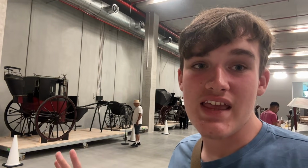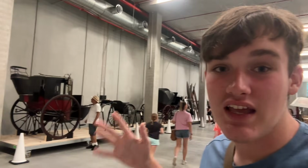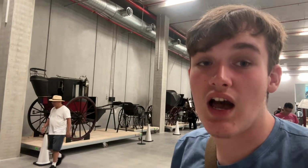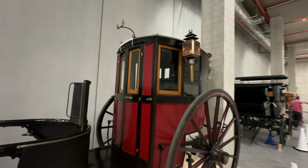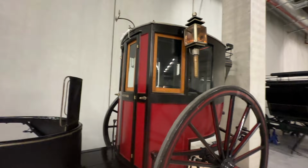So for many years, except for walking, this was pretty much your only form of transport and was mainly reserved for the rich in society. These lovely carriages here were literally horse and cart. They were drawn by horses and could only go as fast as the horses could. You can see how beautifully made these cabs and carriages were back in the day.